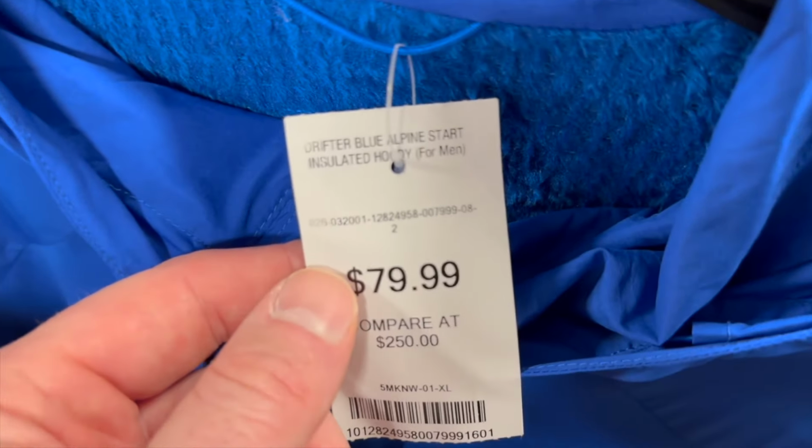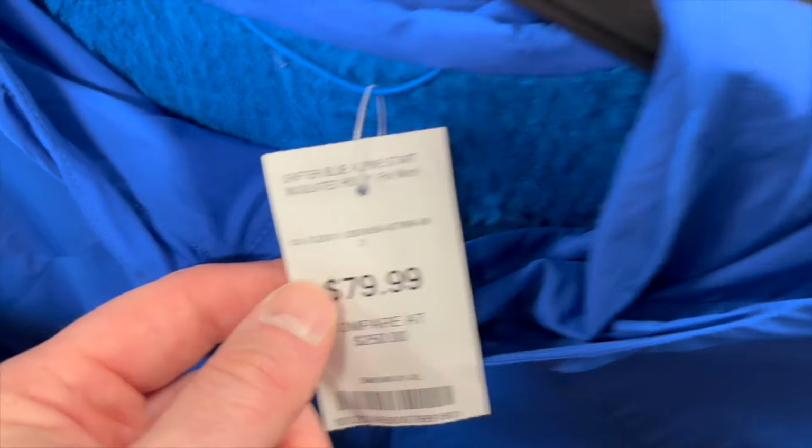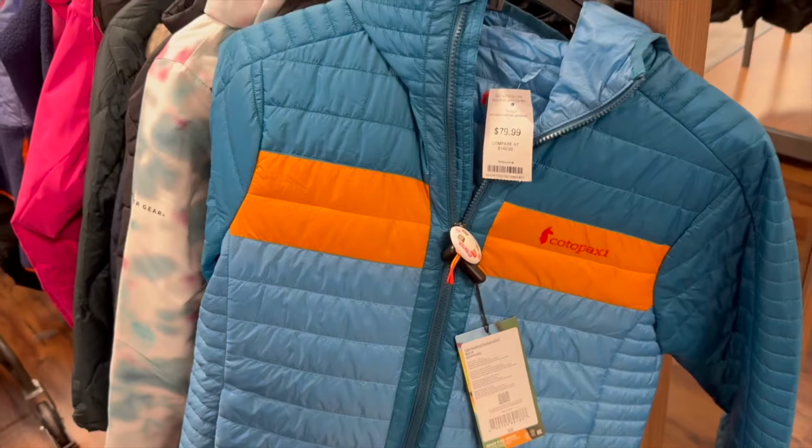Also, this Black Diamond outer shell for ski and mountain work, pretty nice. Had a very nice soft fleece interior. This was $79.99. Really good looking stuff from Black Diamond these days.